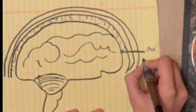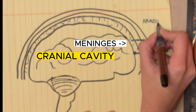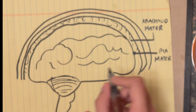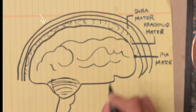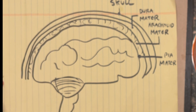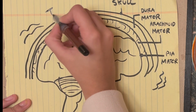Overall, this is possible because of the brain's and cranial cavity's anatomy, which is surrounded by something called the meninges, made up of different layers that to some extent do cushion the brain, including the pia mater, arachnoid mater, and the dura mater, all surrounded by the skull. This is why, even though you might be wearing a helmet, the brain can still jostle around within the cranial cavity. Nothing is stopping it from doing so. So when it is jostled around, some damage can occur.